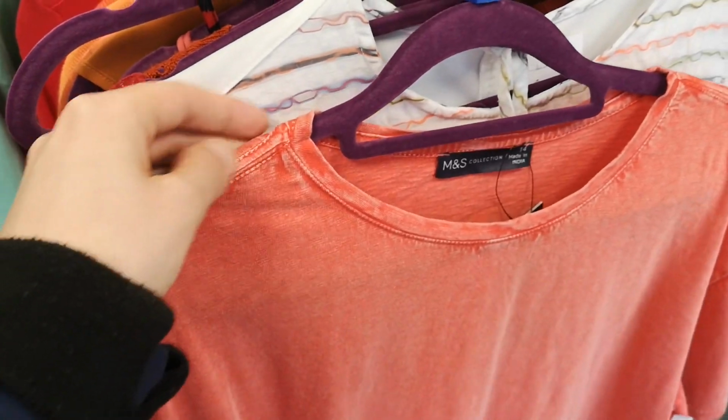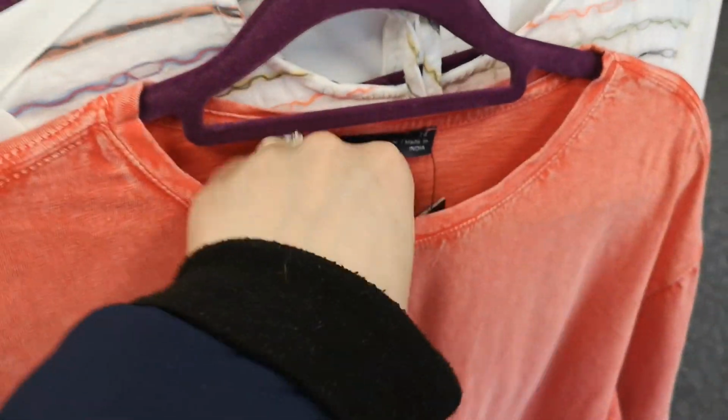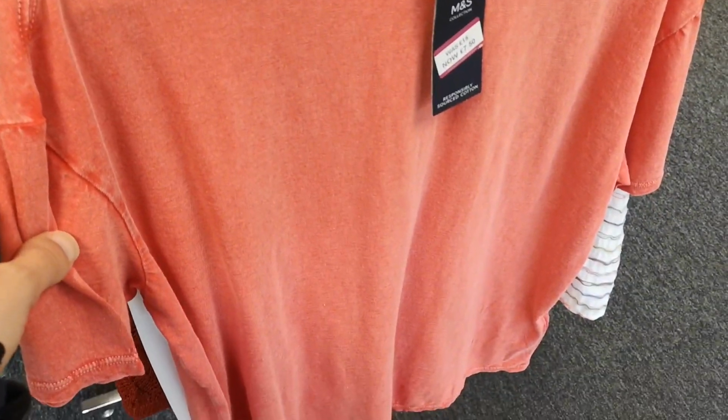Okay, so I've moved on to the clothes and I've seen this M&S t-shirt and it looks like denim. I love the way they've distressed the material. It's a lovely orange colour and it's brand new with tags, so obviously, yeah, that's quite a good bargain. I don't know how much it actually is though.